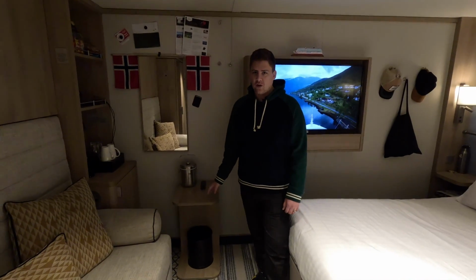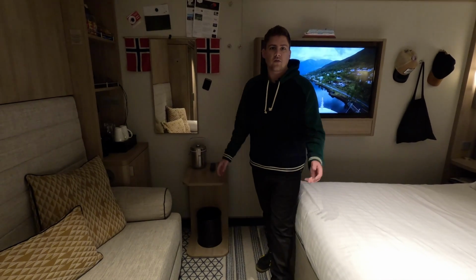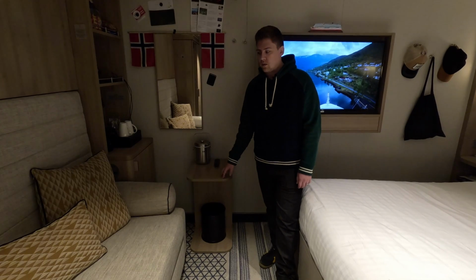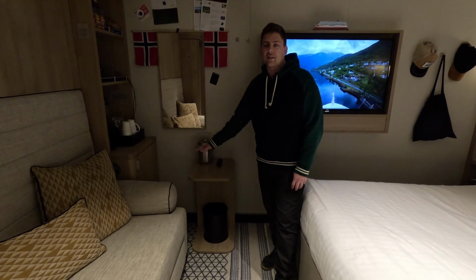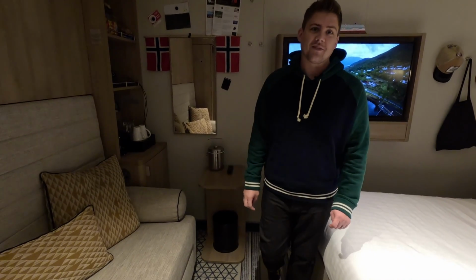You may notice that we've got a table here that normally slots right into the sofa here, and if you've got a balcony or a window view cabin, you'll normally have one of these tables as well. It's really good for us because it actually provides extra worktop space, if you like, that this cabin is missing out on, and I'll explain that right now.